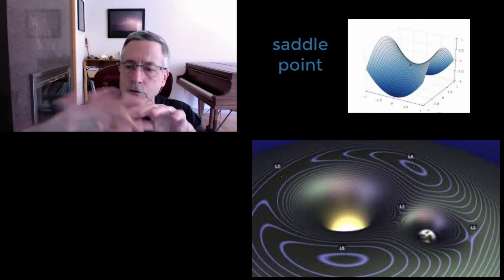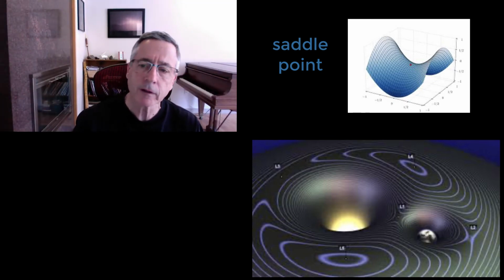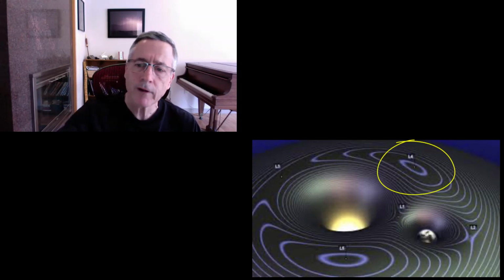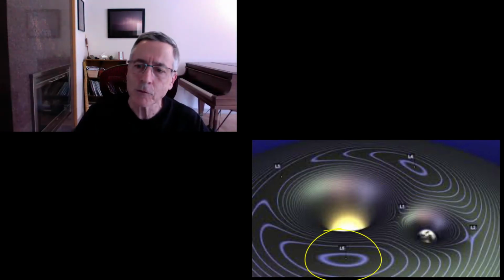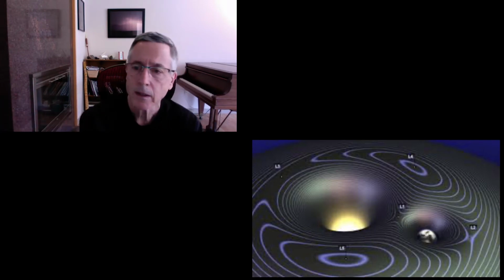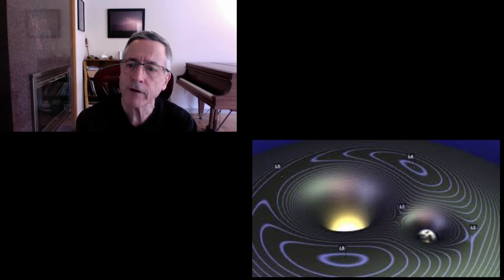It goes up on two sides and down on the other two sides, and it's not a stable point. If you give it a little nudge, it'll go rolling downhill. But L4 and L5, along kind of the ridge of the Earth's orbit there, are a little dense in the system, and they're only stable if the more massive body is at least 25 times the mass of the lighter body.